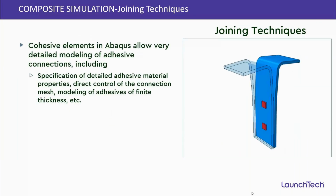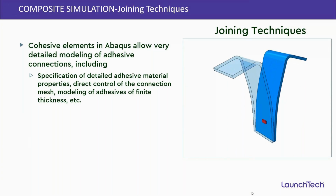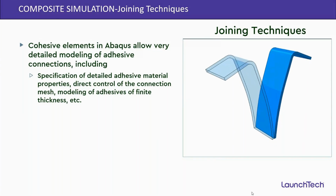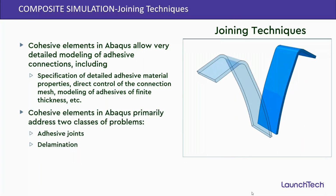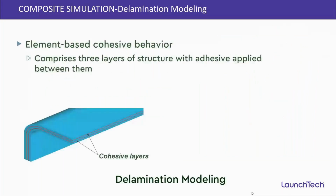And of course, one of the most important topics here is to understand the adhesive layer. Abaqus allows you to model these kinds of environments in detail to understand the adhesive connections and specify the material that you want to control the connection, whether it's finite thickness or thin films as well. So here we can study both adhesive joints and delamination as well.